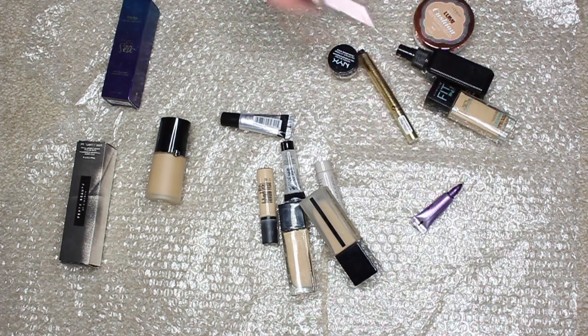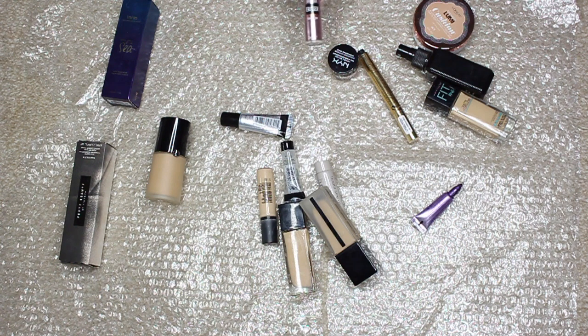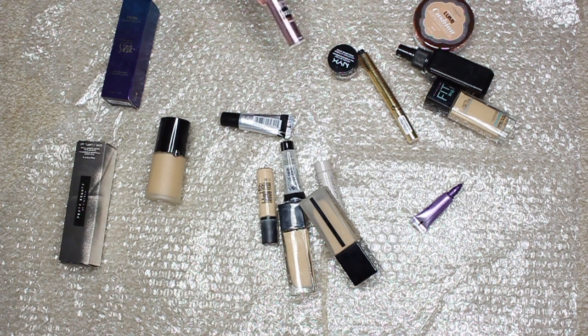And the Maybelline Age Rewind Concealer, I love this. This is my holy grail. I use it every single day for when I'm at work. It makes your under eyes feel so nice and it's super affordable as well, and this is one of my holy grails. I love it, so I'm keeping this.